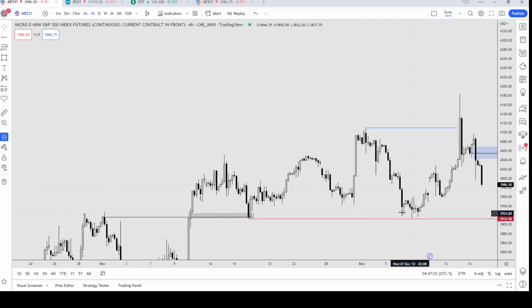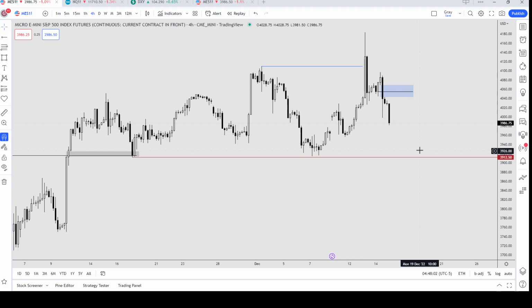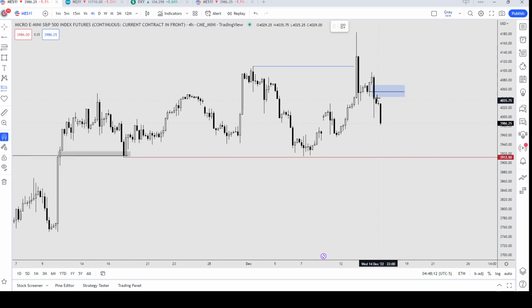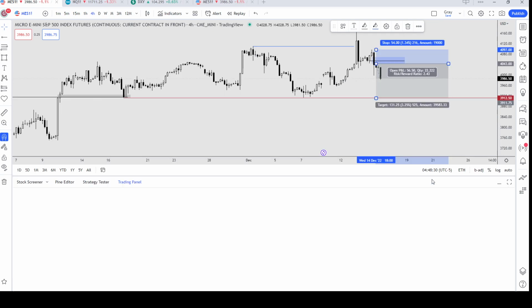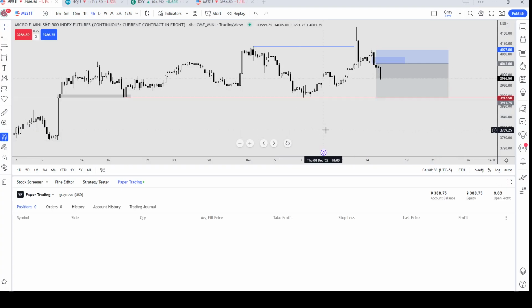So on the 4 hours, it's pretty obvious: seek and destroy profile, just sideways consolidations. I'm going to put a hypothetical trade limit order here. This is just a demo, I'm not doing it on my live account for the 4 hours because the risk is too big for my capital on the live account. So I'm just going to create this order here and see what happens.